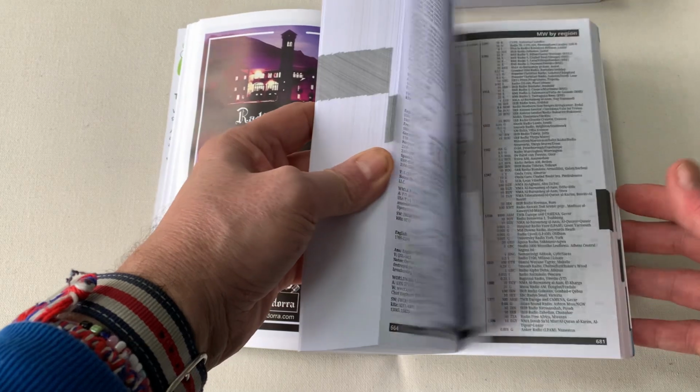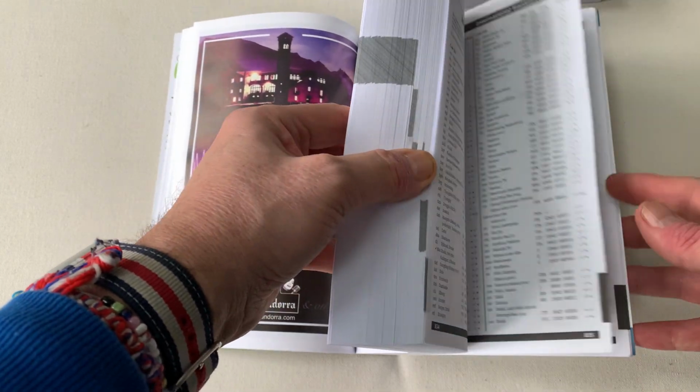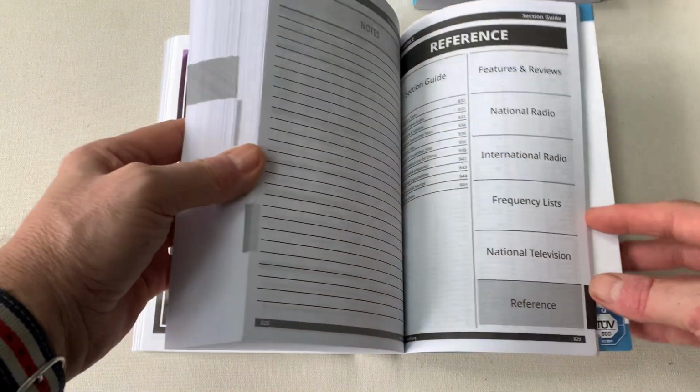This is where there's lots of additional information. As I said, probably FM and DAB. That's where the Radio Data Centre, I think, are quite strong. I won't go through all of that because those of you who use this book will be familiar with it.